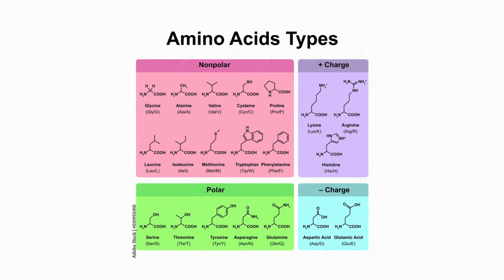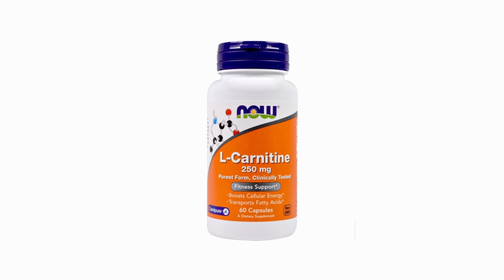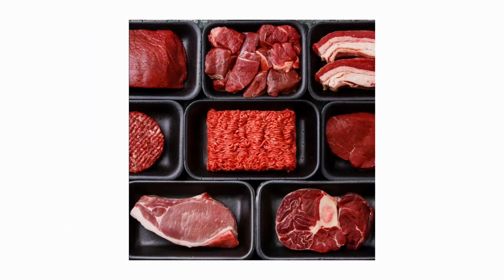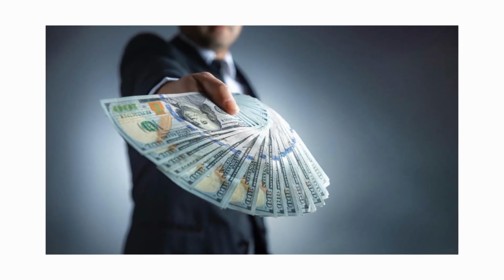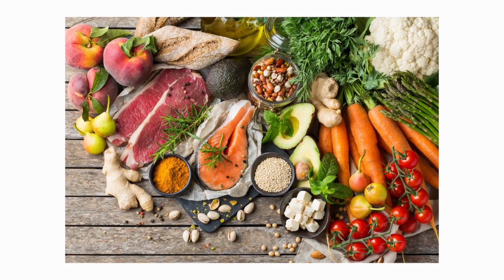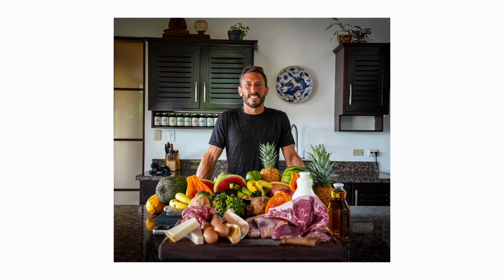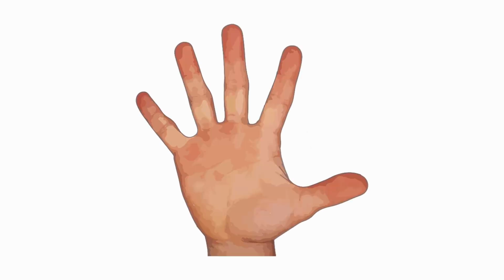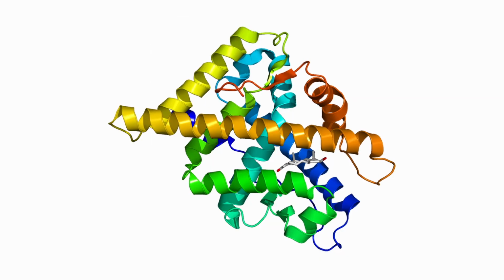L-Carnitine is an amino acid that is mostly found in red meat. You can supplement with it or go the natural route, which I prefer, by eating red meat daily. For it to not be extremely expensive, go for ground beef instead of steak. Eating real food or whole food with a lot of fatty meat seems to be the best diet for your hormonal profile. For now, focus on these 5 things, as they are the most effective way to increase androgen receptor density.